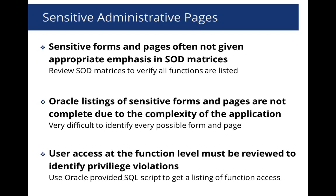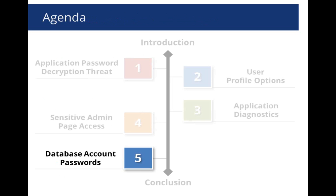And we'll do an entire webinar going through that and what's the best way to solve this problem. So that's sensitive administration pages.